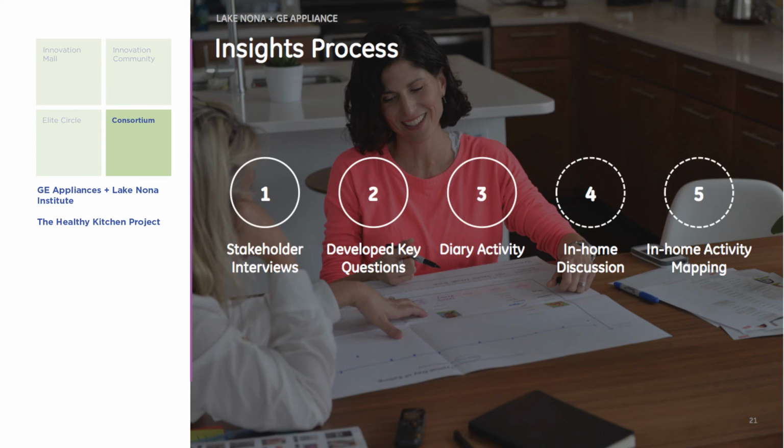So like any other collaboration project, we get the stakeholders involved. We get the residents of Lake Nona involved in understanding what's the problem that we're trying to solve. How do we create a more healthy diet for the residents of Lake Nona to reduce healthcare costs and improve wellness? So we started with the standard research techniques, interviewing the stakeholders, spending time with the residents, conducting in-home surveys. We had some of the residents do daily diaries of their activity to really understand their journey through the meal preparation process.